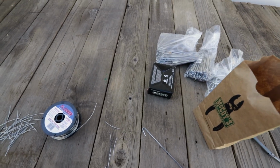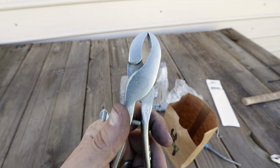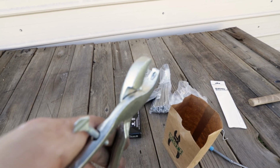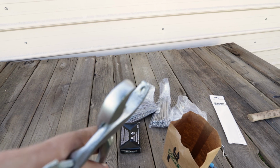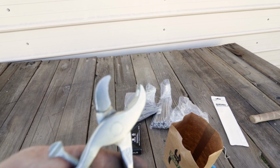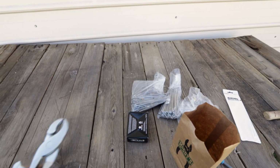These are pretty neat. Got these pliers. You fence guys, I'm sure you'll know what I'm talking about, but you put the hog barbs, what do you want to call them, in the pliers right here. You just crank her down. Holds her together.